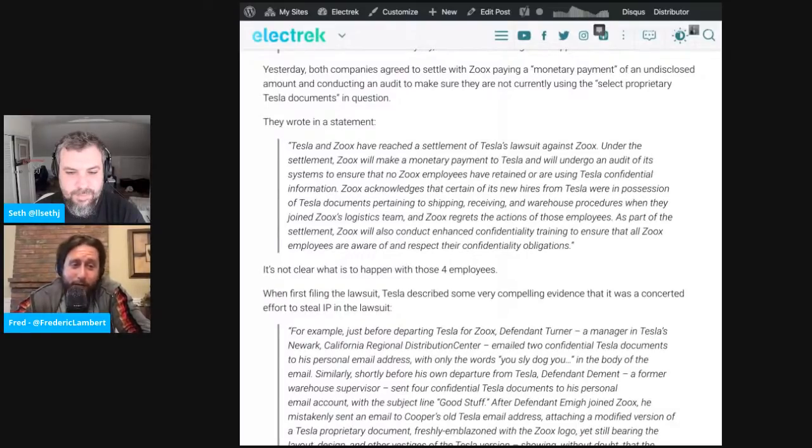It's kind of weird that 4 of them did it. I don't know what the thought process is in there. Do you leave your job and think, oh, let's steal information from them and bring it to the other job? At the same time, I have trouble getting behind that thought process, but I also have trouble getting behind a legit company like Zoox, worth billions of dollars apparently, going, let's hire those guys if they steal documents from Tesla. Kind of weird, isn't it?